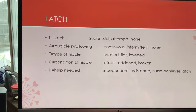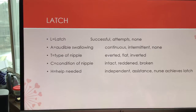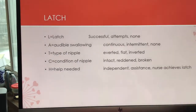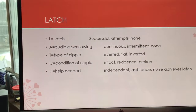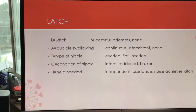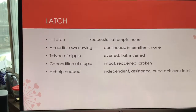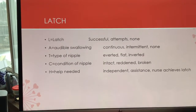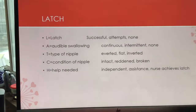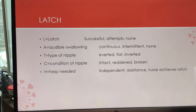1 means that it's not perfect and we need to provide some support in this area. And 0 means it's not happening. So for instance, if we've worked with a mom and a baby for 20 minutes for the baby to latch, and the baby never truly latches in that 20 minutes, then I have to assign a 0 to the L.